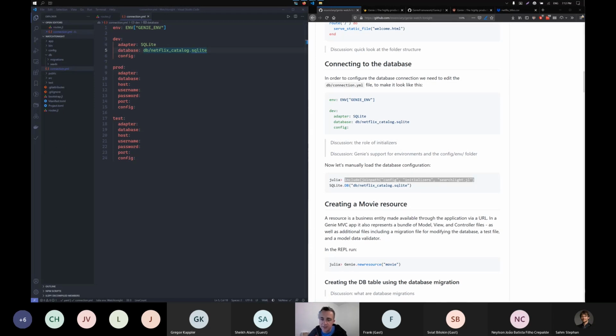Another question, what other databases does Genie support? Yeah, so SearchLight provides three adapters at this point: SQLite, MySQL, and Postgres. And the nice part about SearchLight is that it provides a unified interface to working with all these databases. So you can just swap backends. For example, you can use SQLite in development to keep it simple, but use MySQL in production, and the code would just be portable from one database to another, because SearchLight generates the queries and provides a Julia API to interact with the database.